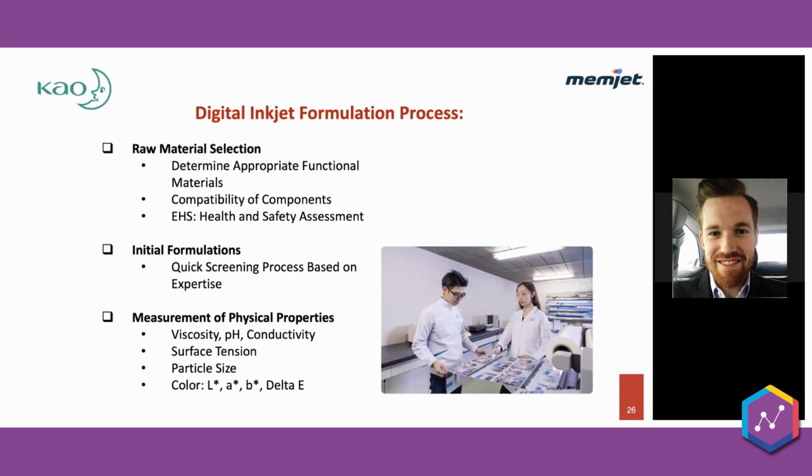More importantly, we also have extensive R&D and quality control equipment in-house to verify physical properties such as viscosity, pH, surface tension, particle size, and color values. These physical properties are really critical because when they're carefully monitored on our end as an ink manufacturer, they lengthen the longevity of print heads and create a stable printing environment during customers' production runs, which is going to keep everybody happy.